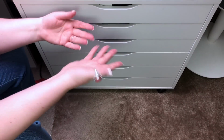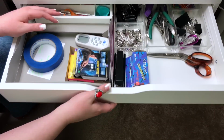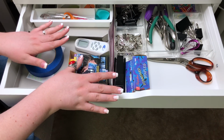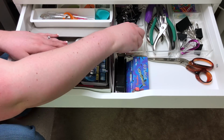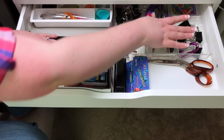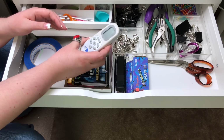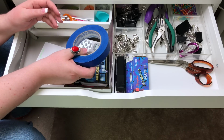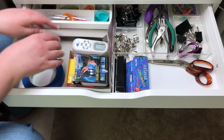So that works out handy anyway. And then the top drawer is sort of like a standard office drawer catch-all. We've got staplers, scissors, hole punches, all kinds of binder clips and paper clips. I've got, this is a remote control to my AC unit when we get it hooked up. I've got my blue low-tack tape that I use for all kinds of things.